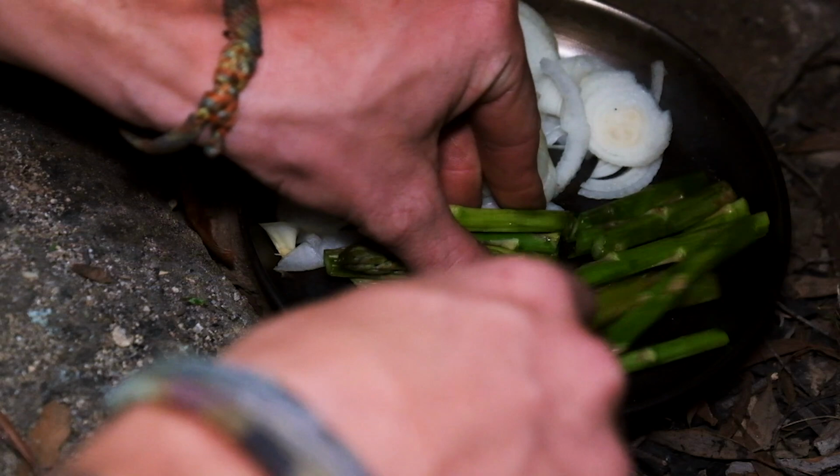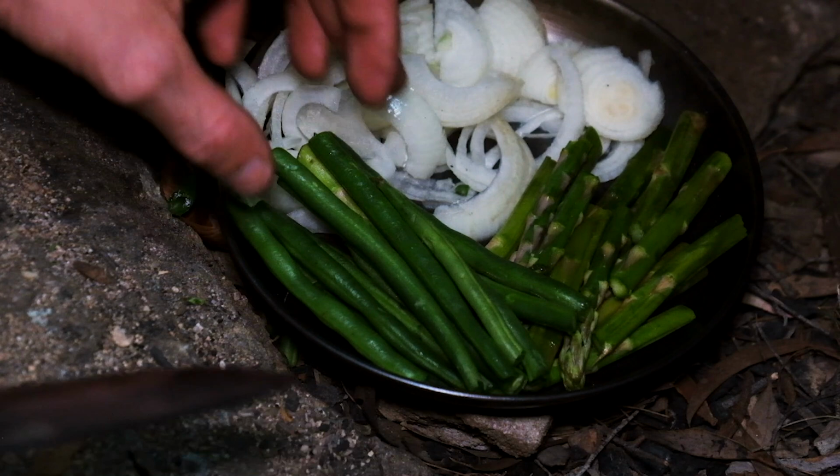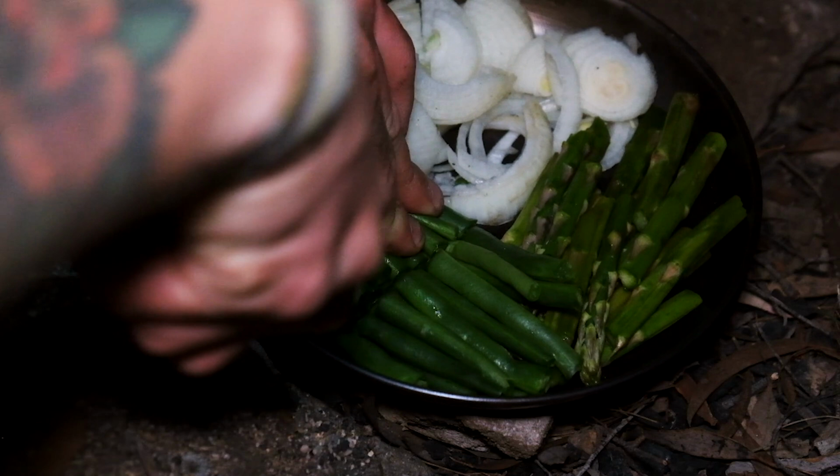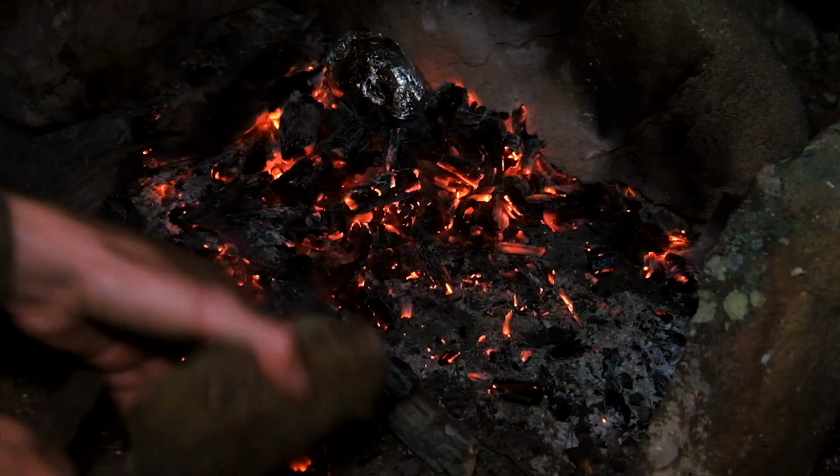Dead set, I need a bigger fry pan, eh? This is slightly too small. I just need it to be an inch bigger or so. Make my life a whole lot easier. Drizzle on some oil, and chuck that in the fire.